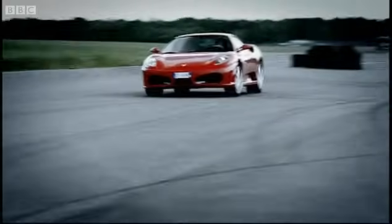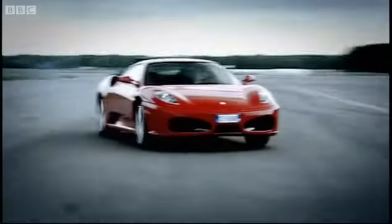I've been driving around in it now for a couple of days, and unlike any other supercar, I haven't found a single environment where it's anything less than spectacular. On the motorway coming down here this morning, it was brilliant. On country lanes, it's brilliant. In traffic, it's brilliant. And here, oh my God!